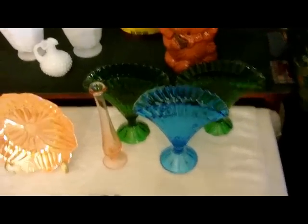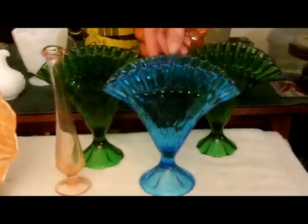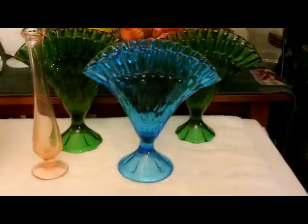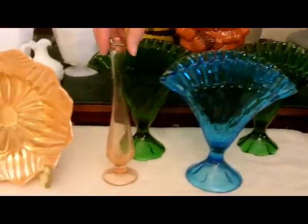And I came home and I looked online, and ironically, these are worth, one actually I saw sold for $29. So these kind of end up being the find of the day, because you look, I've got 60 bucks here and I paid maybe 75 cents for them.